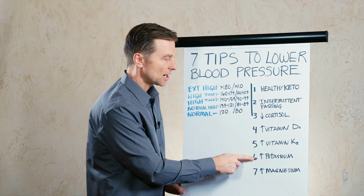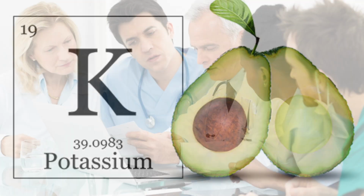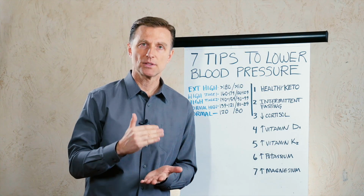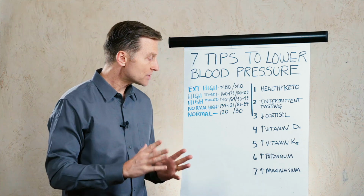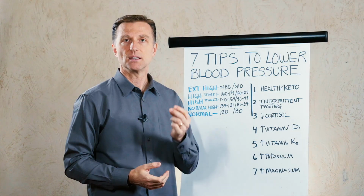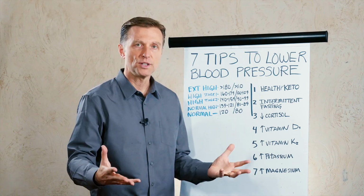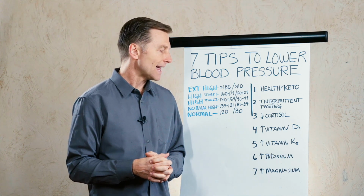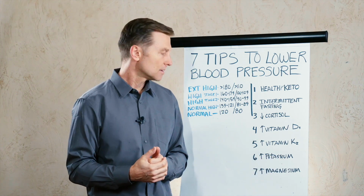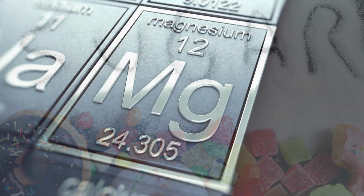Okay, number 6. This is probably one of the more important ones, increasing your potassium. There's an incredible article written by several medical doctors that involve taking larger amounts of potassium to drop blood pressure with incredible success. If you're low in potassium, your blood pressure will go up. One of the main functions of potassium is its ability to be a physiological tranquilizer and just calm the nervous system right down. So it's a relaxer. So if you're deficient in potassium, blood pressure goes up. And guess what creates potassium deficiency? Refined sugars and carbohydrates.